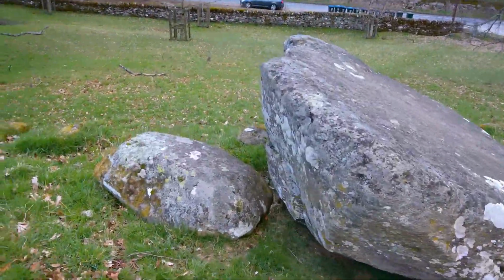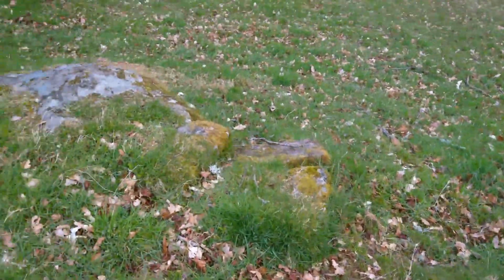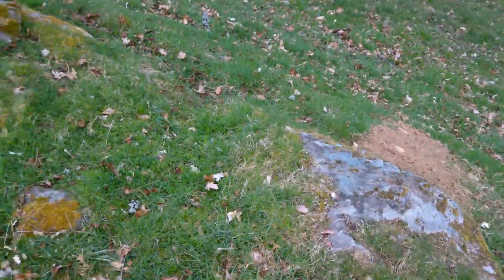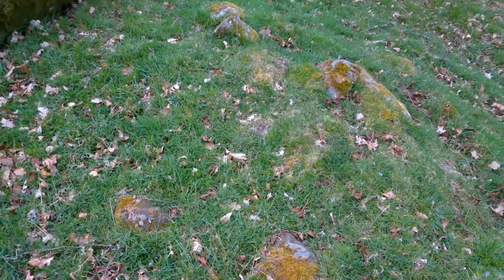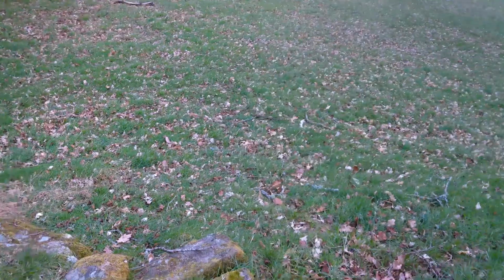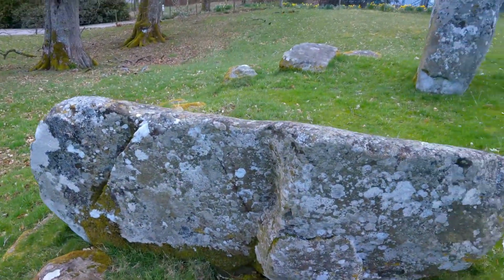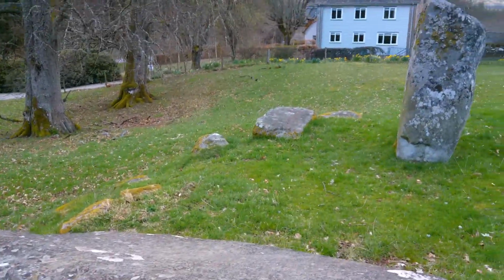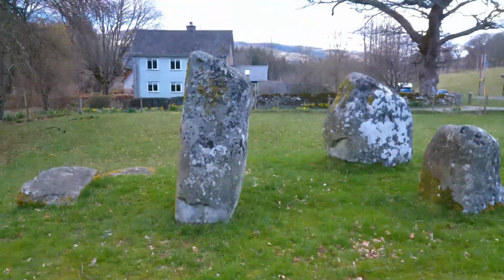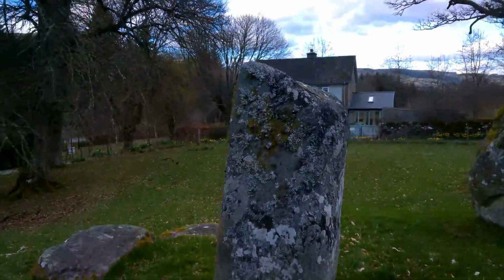So this is a pretty complex stone circle, because it was built in 3 phases. There's loads of them. Some of them are quite partially buried. I haven't done much research into those, so the information board should give you some information about these.